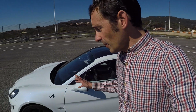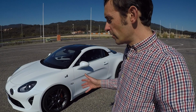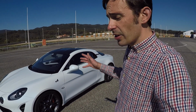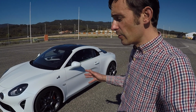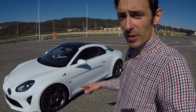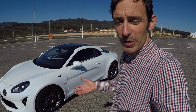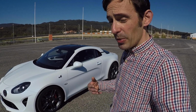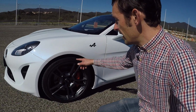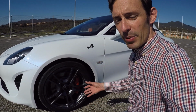The most significant changes really, and the ones that are going to inform how it drives, relate to the chassis. The suspension has been tweaked quite considerably. The spring rates are up by 50%, the anti-roll bars by 100%. So that's really going to change the character of the car, perhaps get rid of that softness and refinement that personally I like in the standard one. They have dropped the ride height by a mere 4mm, but also reduced the stroke on the damper by 8mm.